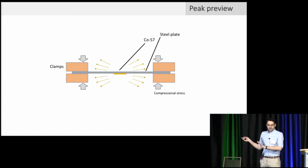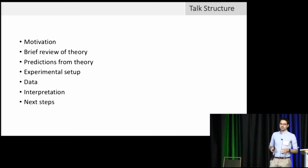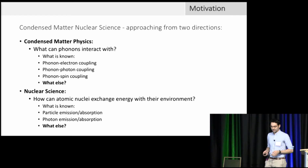So how do we come up with this and why do we think this is happening? Let me take a step back, and this is going to be the structure of my talk. I will motivate this research, then talk about theory and predictions by theory, which inform the experimental setup. Then I will present the data that we took and close with the interpretation and next steps.